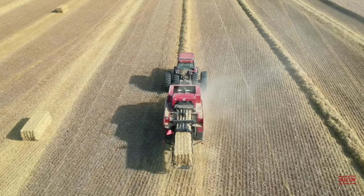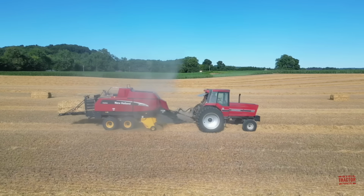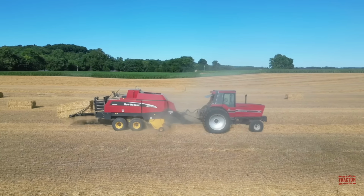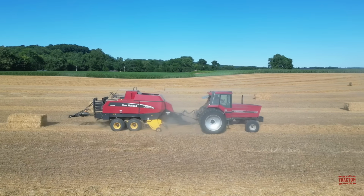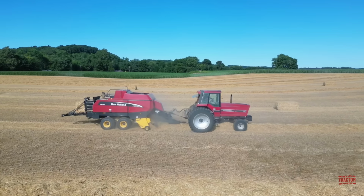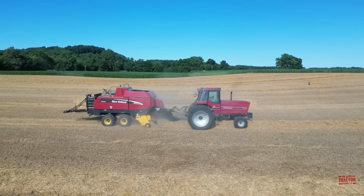The 5488 tractor that you're watching in this video is operating a New Holland BB940 3x3 big baler, cranking out bales that are 7.5 feet long. This baler was manufactured by New Holland in Zedelgem, Belgium from model year 1999 through 2003. It requires a 1,000 RPM PTO tractor and can run up to 8 miles per hour. The original price tag for a BB940 when it was new was $54,760.